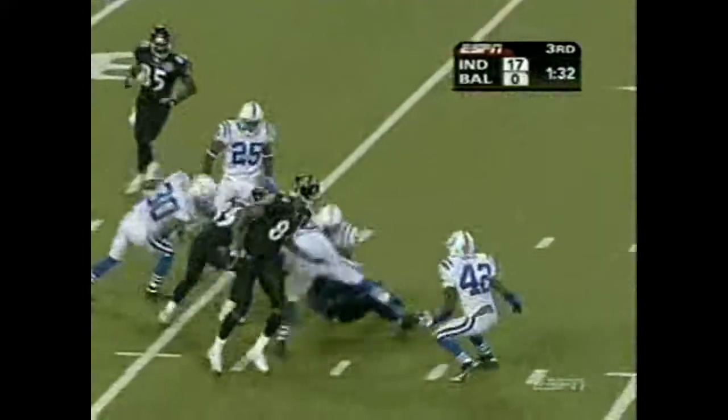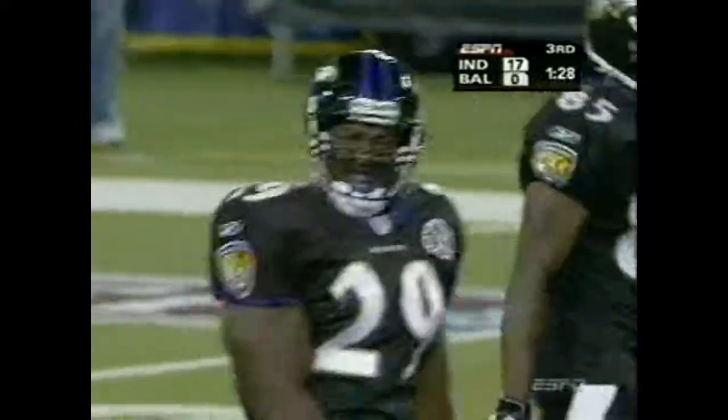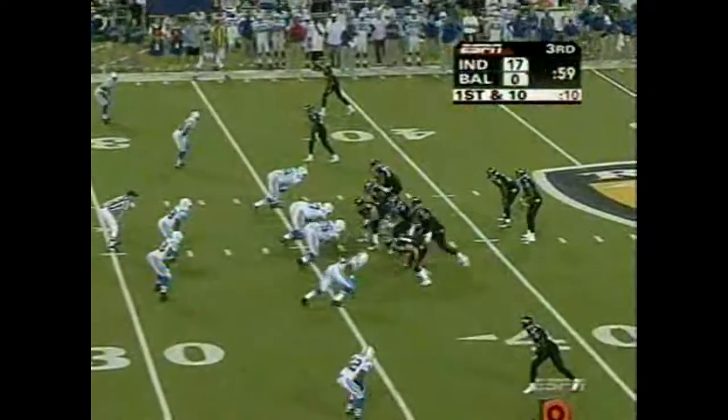And the Ravens finally get a big play. Chester Taylor for 24. Now, you said this in the beginning of the game, Joe. This is a run offensive line. They'll struggle with it.